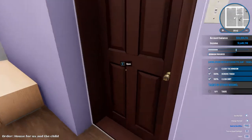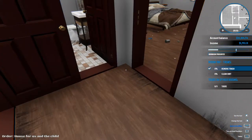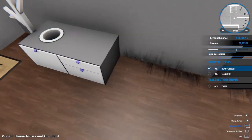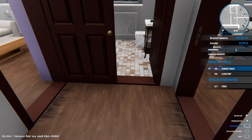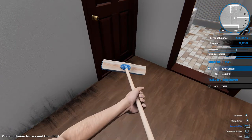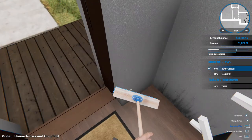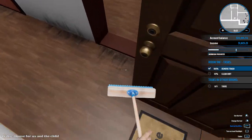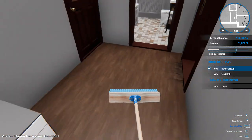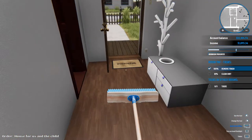Alright, what's next? Pick up some more garbage. This is the main hallway. Not sure which room I wanted to do next. I mean, gotta do everything, right? So, it's just... Get to it. What is this? Kind of black, moldy scuff marks and mold. And I want one of these brooms, though. It's a magic broom.